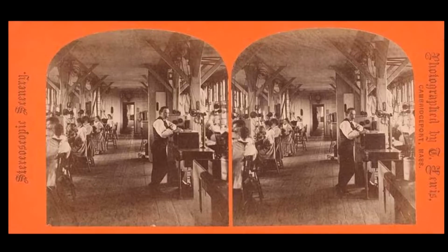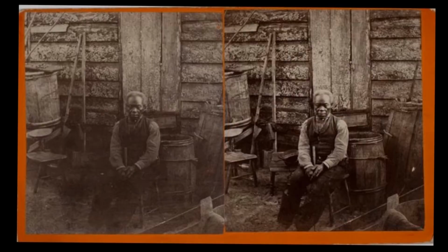This one of a factory scene, I think this is a clock factory, clock works. All the female laborers here doing the work. There's a supervisor in the center. I mean, these just, they say a lot just without any kind of text. Sometimes there's text on the back of these, sometimes not. And they're often parts of series. This man who is, I believe, a cobbler, no text with this, but if you just look at his posture, his stance, there's a lot that can be read into this.